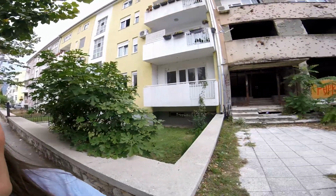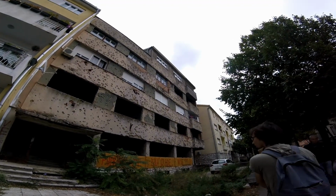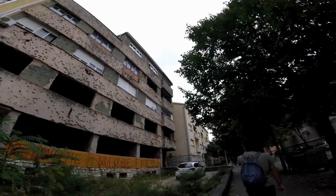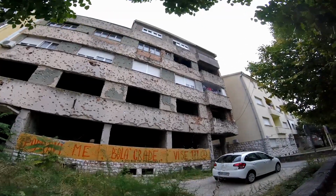And this area, as well as having all the really cool street art and new flats and buildings, has this building in it as well. But what's crazy is look how messed up it is. You can see all the bullet holes. But there's someone's washing up there. Someone actually still lives there. It doesn't look like the safest place, does it?